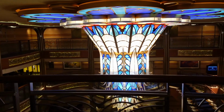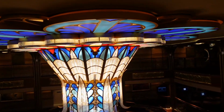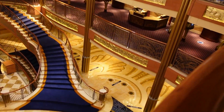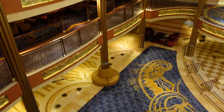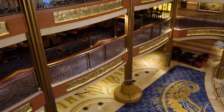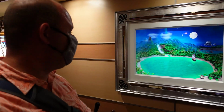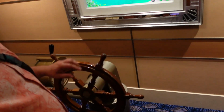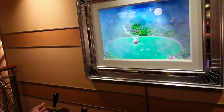Look at that chandelier. It's got Mickey's up here. I didn't even notice that yet. But this is what I was talking about. Late night, nobody around. Oh, we got a family. There's one. Otherwise than that, the ship is yours if you stay up late enough. Playing with a little interactive ship on a picture here. As you can see, as I turn the wheel, the ship turns directions.